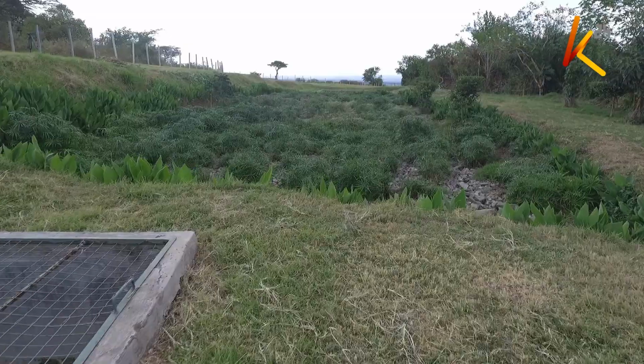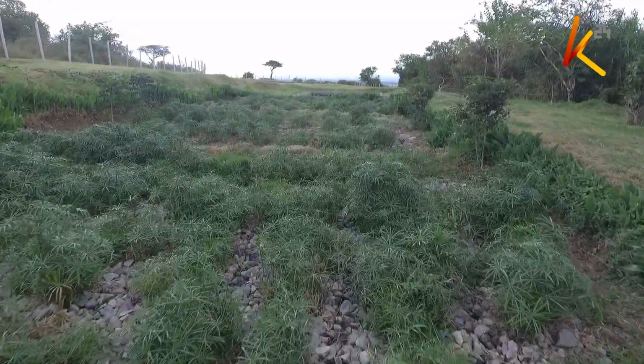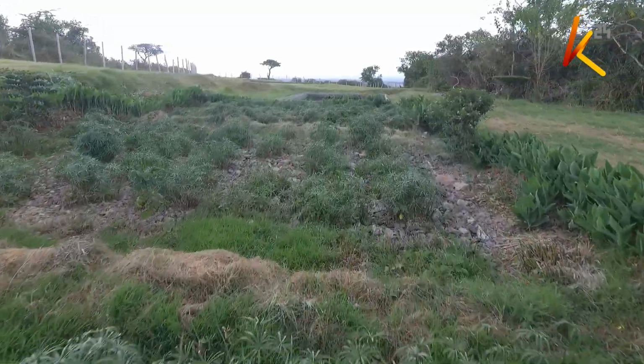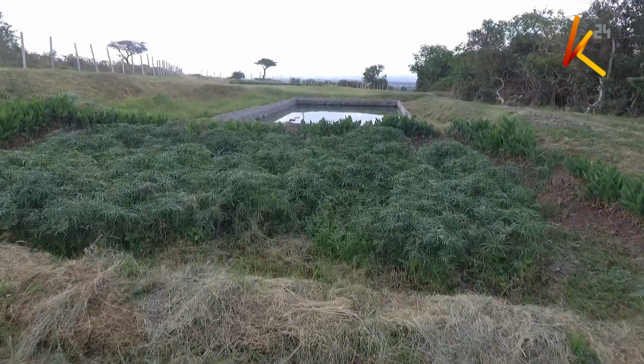We take it through a wetland system in order to treat it before we dispose it into the environment. It is an initiative that was actually started in view of conserving the environment.